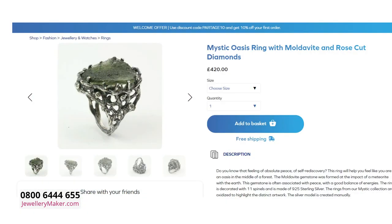I love how they've almost replicated the textures of Mother Nature, sort of holding on to that otherworldly gemstone as well. It's called the Mystic Oasis Ring. It features moldavite, which you'll notice is non-faceted. Can you see the texture, which I really love about moldavite? You have this glassy-like texture to it, and it's basically like a slice. A rose-cut, and rose-cut diamonds on the side. £420. It's a beautiful piece, would we all agree?